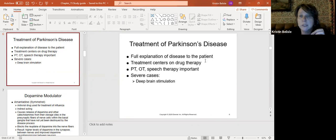Full explanation of the disease to the patient. The patient needs to know what's going to go on with their body, what's going to go on with them, so that they understand why they can't control these things. We need PT, OT, and speech therapy to be involved. This is where we have to get other disciplines involved, and working as a team for these patients is so important.